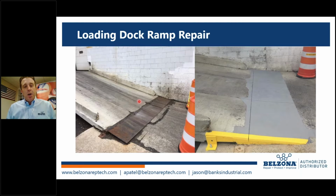To stay along with that, forklift traffic is a major concern for most of these warehouses. For this particular example, this is a loading dock ramp where the forklifts are constantly coming out from the yard and going up this ramp and into the warehouse. It's their only means of access. So in order to repair this ramp, it could not be shut down during their business hours. They had to have it open or else they wouldn't be able to survive. Over time, the concrete all broke apart and they put this Band-Aid on it, a little metal plate, to allow it to stay open.